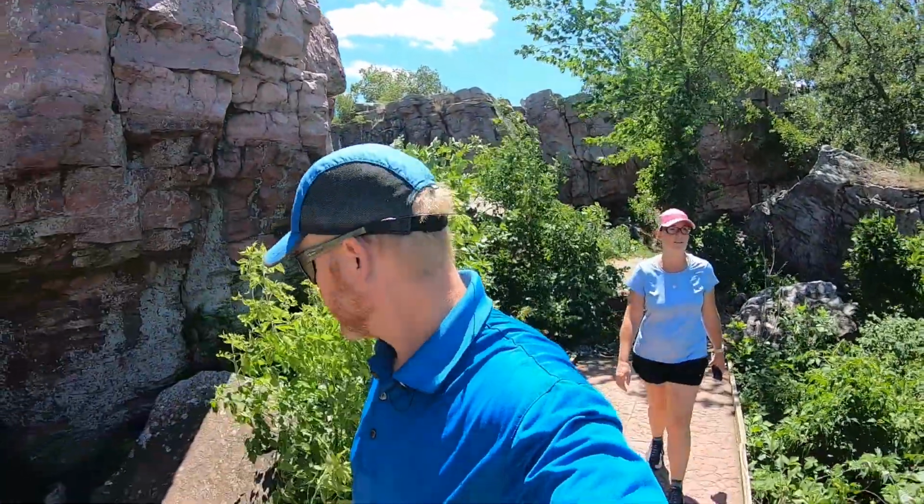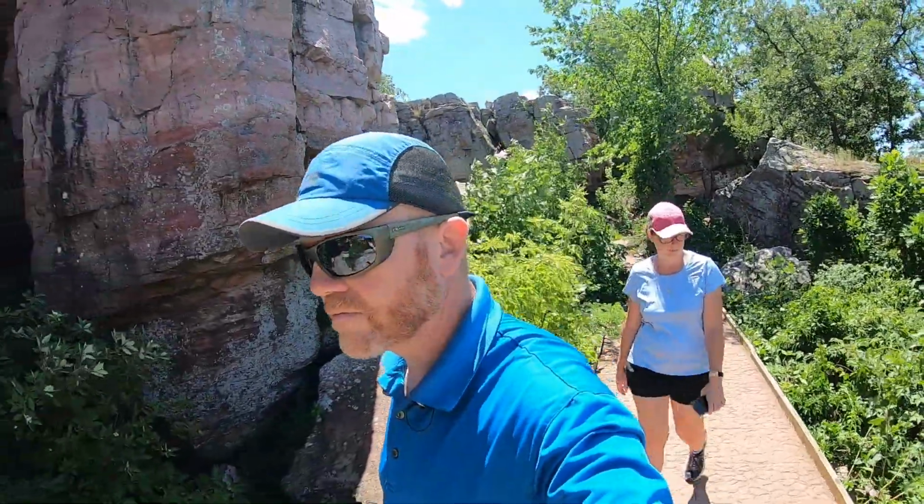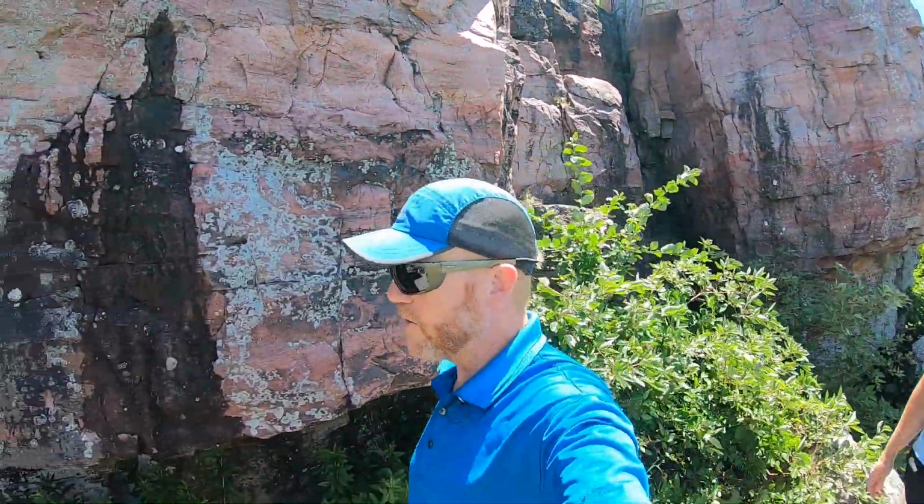There's pipestone in Palisades under all those towering rocks. I do not know. It's a good question. I think it's a limited area. Yeah.